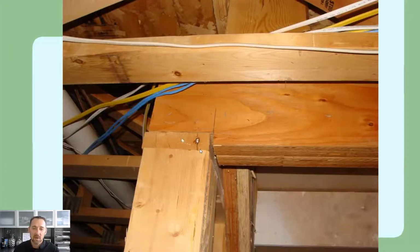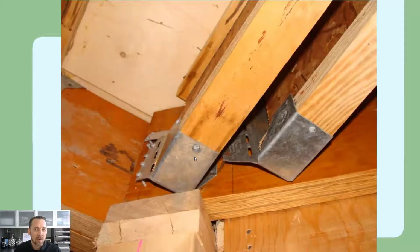A lot of stuff goes wrong. Here is a header that was improperly notched. Now, I say improperly. I'm assuming improperly. If this was part of the original design, well, fine, no big deal. Odds are it wasn't. Here's a bunch of hangers.